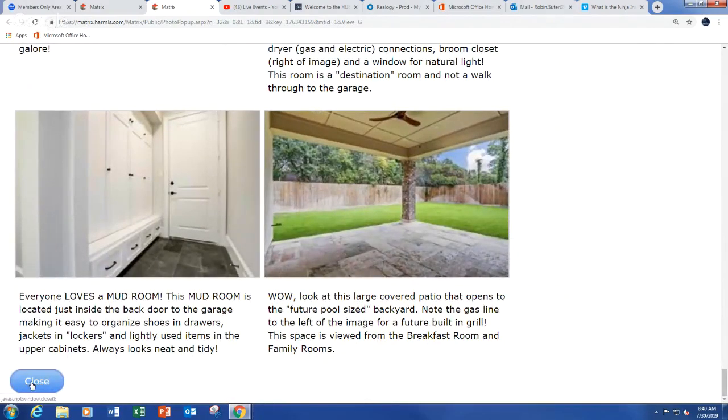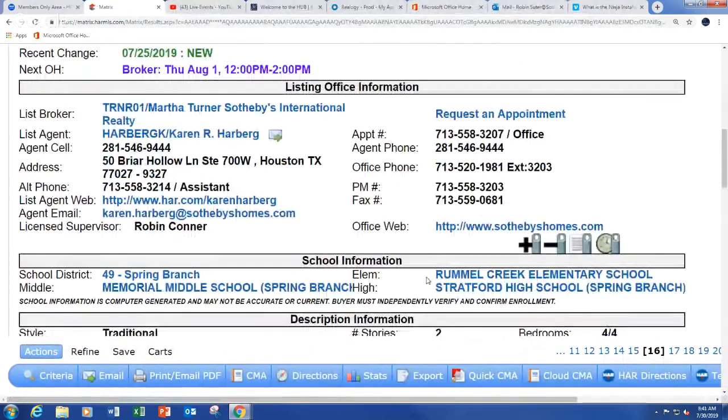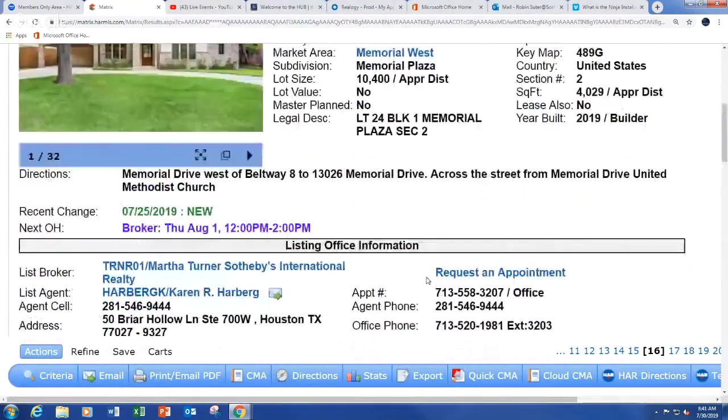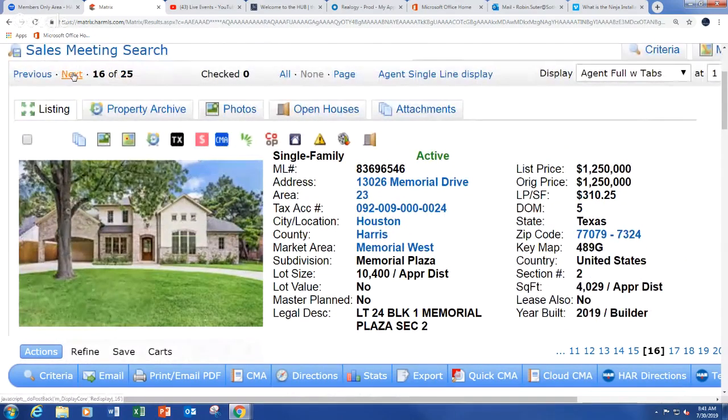Per the map, it is zoned to either Stratford High School or Memorial High School. It's right across the street from Memorial Drive Baptist Church, United Methodist Church, just past the Beltway. So if you know where that is, it's got a big circular drive and a 2-car garage plus a nice big portico. So very good parking.